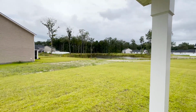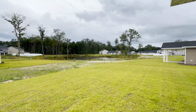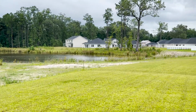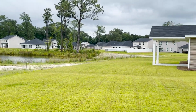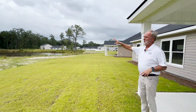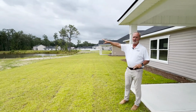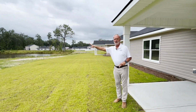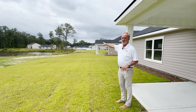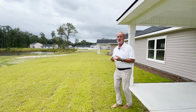So this will give you a good idea of, if you look over to your right there, David, this is our phase 7, and you can see the privacy that all of these backyards are having. Another great feature of Heritage at New Riverside, we do allow the 6-foot privacy fencing. Okay. Most of the other competitive neighborhoods do not. And we also have the black aluminum fencing, no wood fencing. Okay. We do allow sheds.